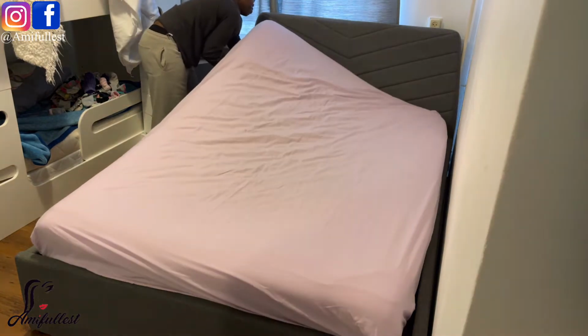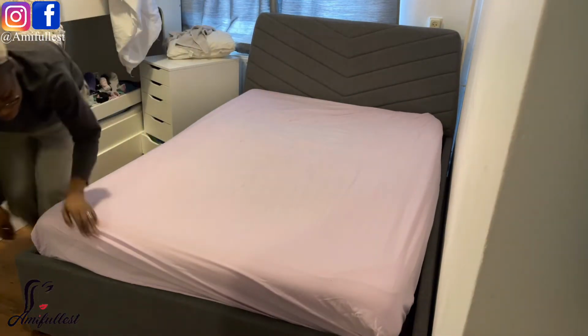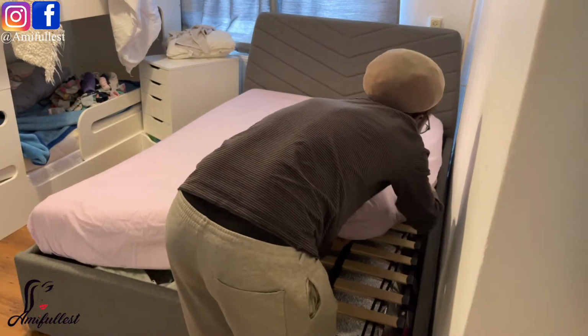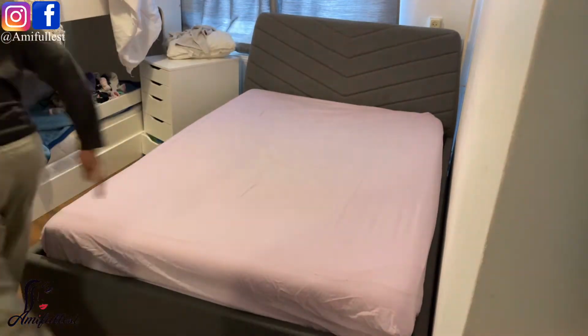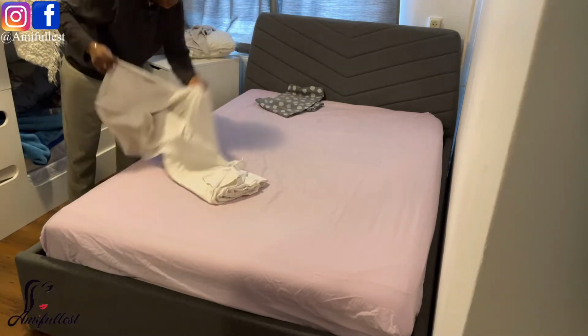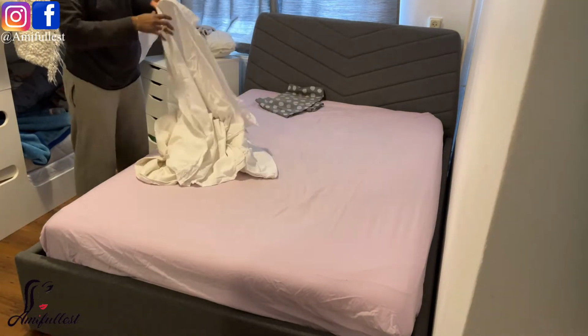This is how I clean. Later I'm going to vacuum again. This is my own method of cleaning. Some people will say, why don't you change the stuff, then push everything in the corner and then vacuum? I vacuum underneath the bed, so later I'm just going to vacuum the empty spaces that you can see there.